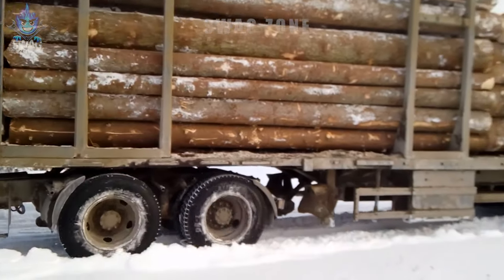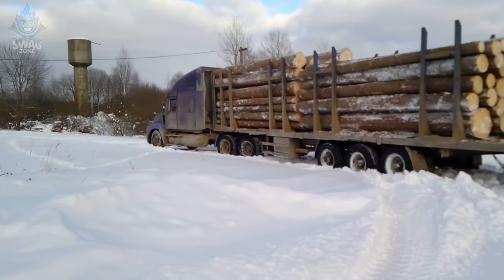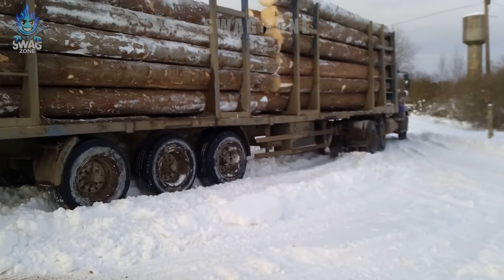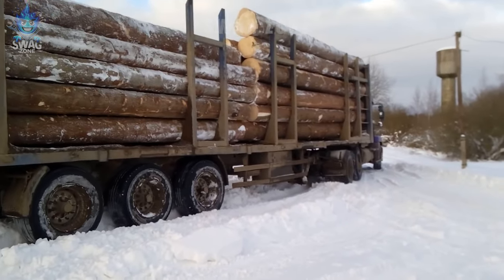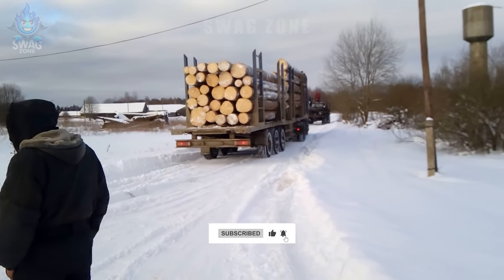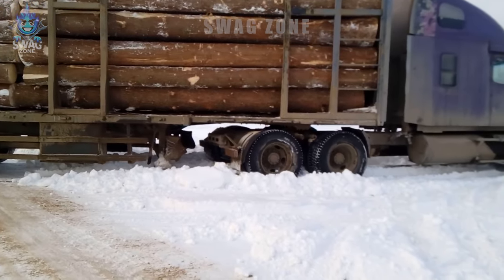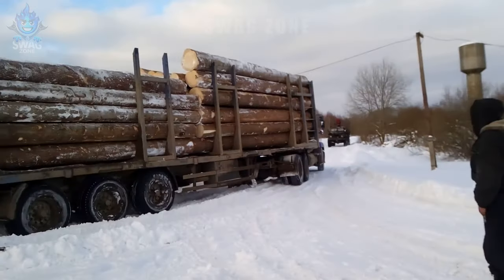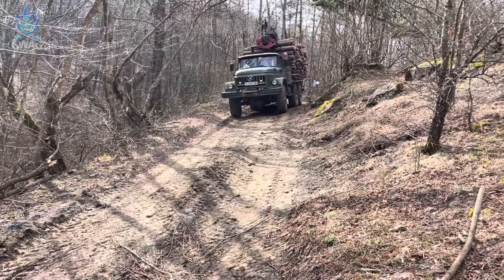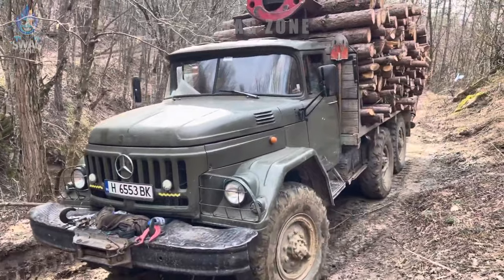This logging truck is having difficulty moving on the snow. It needs help. Luckily, this heavy vehicle was able to cross the slope safely.